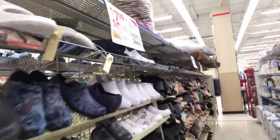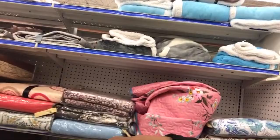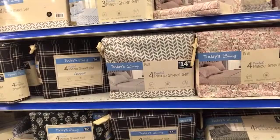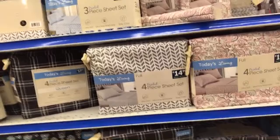And this is the home side. Oh my God, there's so many things in here. More shoes. Alright. More bedding. Three-piece reversible quilt. Bed sheets. I'm curious, how much are the bed sheets? You can get a four-piece sheet set for $17.99. Is that the price? Not bad. Oh. Not bad.